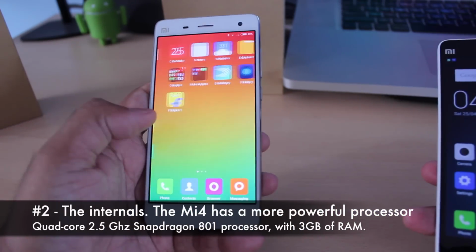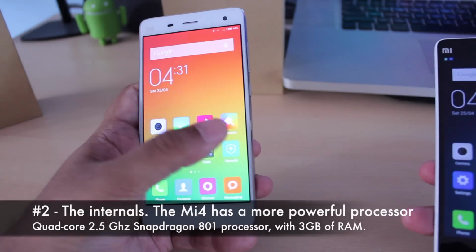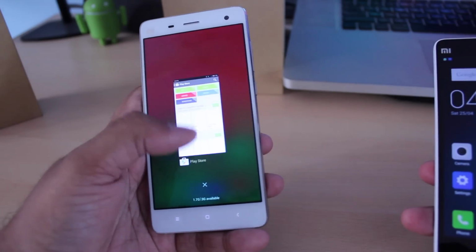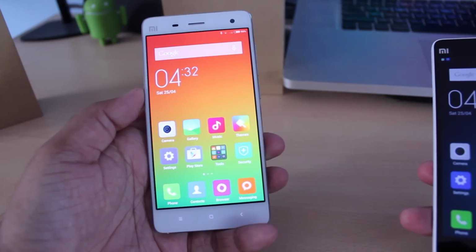The second major difference, of course, is internals. The Mi4 is powered by a quad-core 2.5 GHz Snapdragon 801 processor with 3 GB of RAM, which means that it's quite a fast little flagship phone, and multitasking is really smooth and quick.